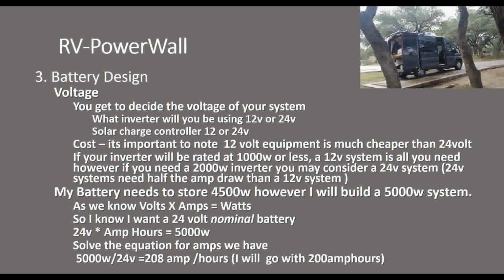My battery needs to store 4,500. As I said, I'll be building a 5,000 watt system. And back to the physics equation, volts times amps equals watts. So I know a 24 volt nominal battery, so I know the volts, and I know the size I want to build, then I just have to solve for the amp hours. Solve the equation for the amps. You just take 5,000 divided by your volts, and this is the amp hours that you've got to build.